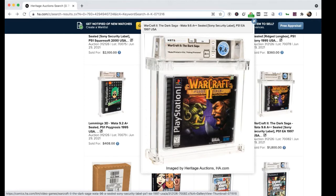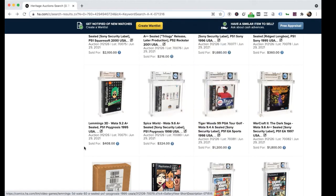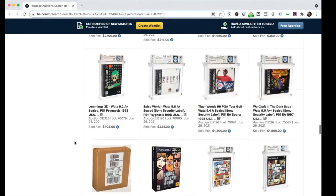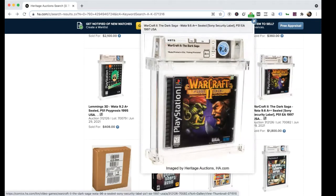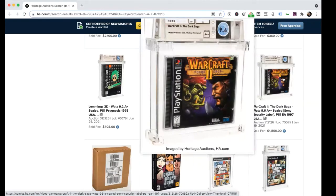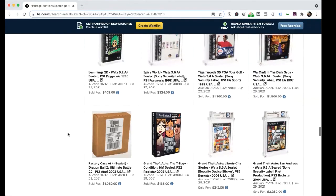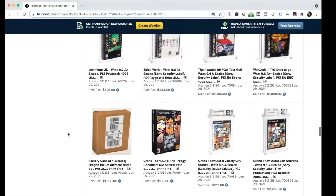I wish I still had it, but I don't. $1,800, you can have it. Yeah, I think that was still a good deal if it's a 9.6A++. Don't get me wrong. Yep. I think that this game has tremendous upside on the PlayStation 1, but has an even better upside on the MS-DOS first release of Warcraft Orcs vs. Humans, which is really hard to find in new sealed condition.